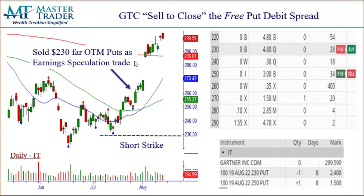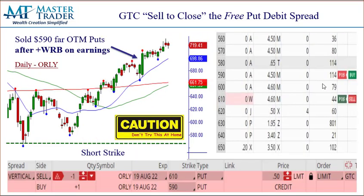Another one here, IT, on this little breakout, I shorted the 230s. You see under support, again, you see how illiquid these are. This one, I did exactly what I'm teaching you here. I have multiple bids out as high bid. This particular day, I got filled on the 250s. So now I have a $20 wide free debit put spread. I have a GTC, whatever it is, for 40, 50 cents to close this one. That's why you see these colors right there of buying and selling.